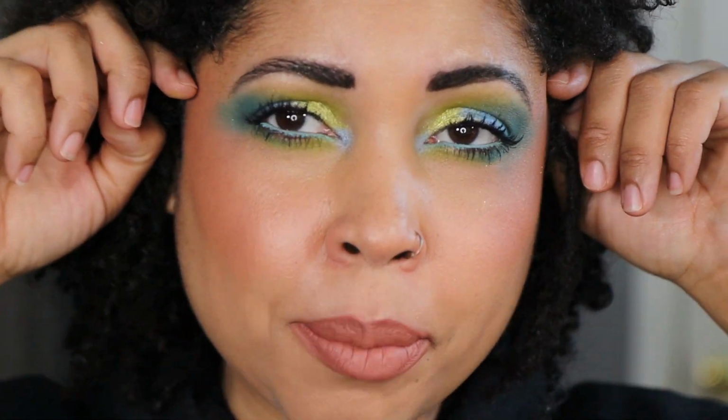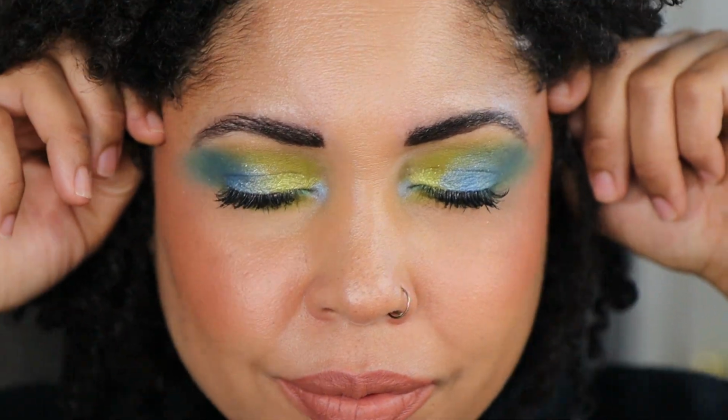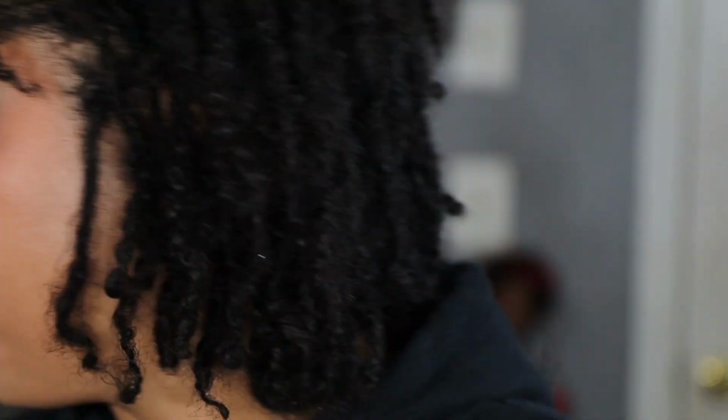Okay, yes, see, sometimes I have to take the headband off and just have everything done, and then we can see just a full situation. So let's zoom in. Okay, yes, this is good. I do like this. All right, let me close my eyes so y'all see. I'll take it. Okay, to finish up my eyes, I use this NYX Epic Wear Liner Stick. The shade is Blue Trip.